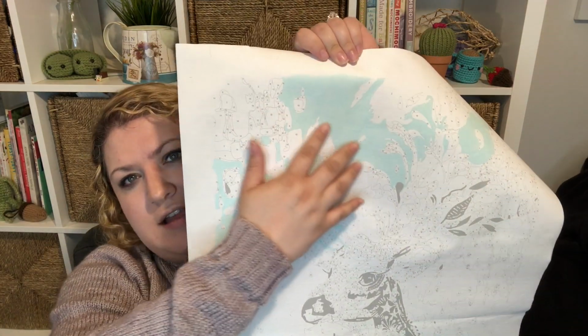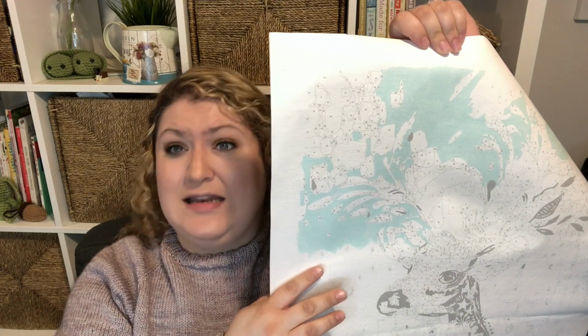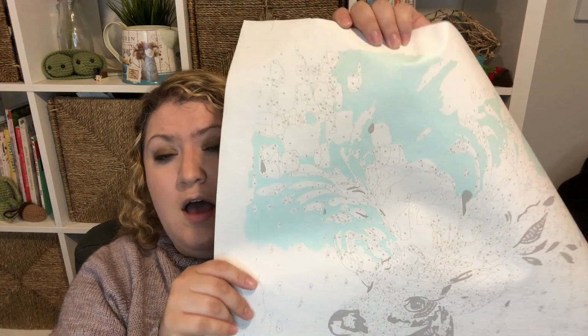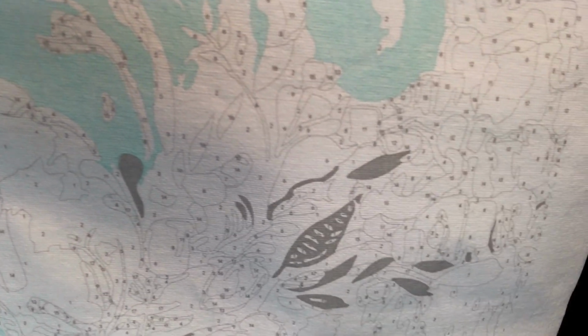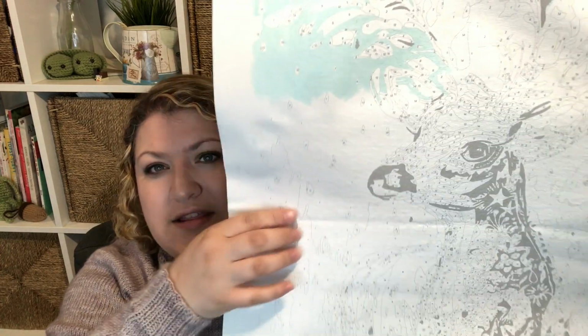So it came on just this canvas, and you can see I've started working on it. This paint dries really nicely, very well. If you look up close here, all these little sections have the numbers on them, and you just paint each section with the paint that it comes in. Now this does have a crease in it. I'm thinking that it's going to stretch out once I'm finished and get this all stretched onto a frame.